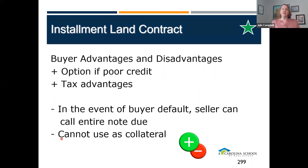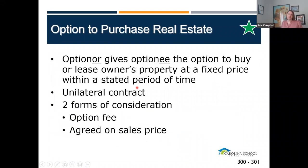Another alternative land conveyance we have is something called an option to purchase. Remember when we started Unit 9, we said contracts are either bilateral or unilateral? And we said most everything we do is a bilateral. How many sides have to perform in a bilateral contract? Two parties have to perform. So how many do you think have to perform in a unilateral contract? Just one. To my knowledge, this is our example of a unilateral contract in real estate. There may be others, but this is the one I'm aware of.